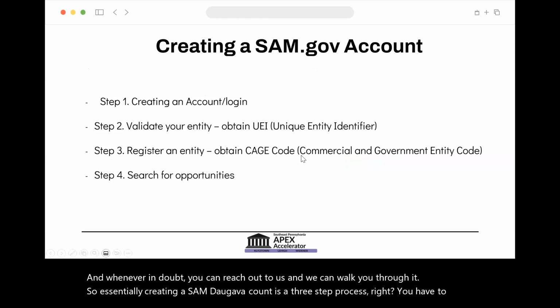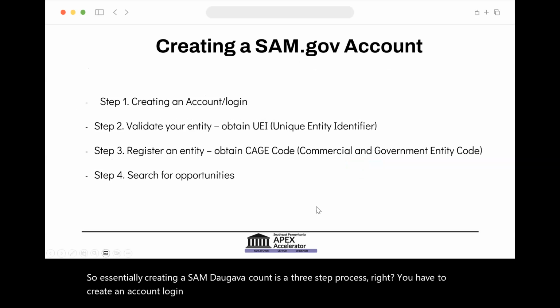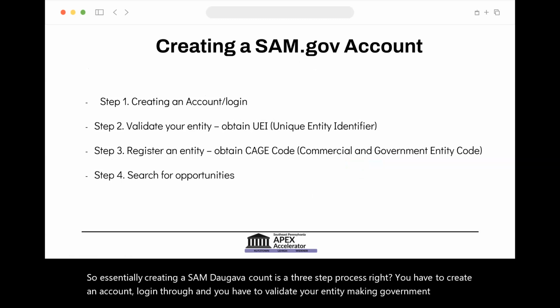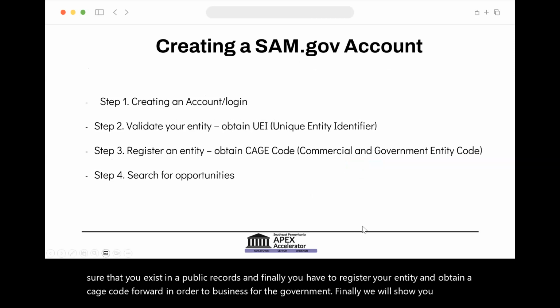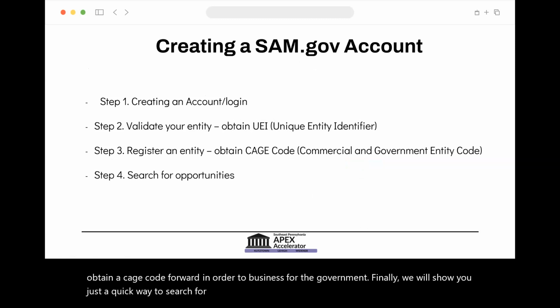So essentially, creating a SAM.gov account is a three-step process. You have to create an account login. You have to validate your entity, with the government making sure that you exist in public records. And finally, you have to register your entity and obtain a CAGE code for it. Finally, we will show you just a quick way to search for opportunities in SAM.gov once you are registered.